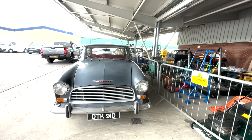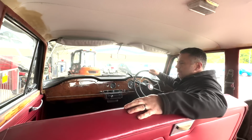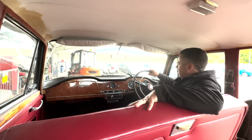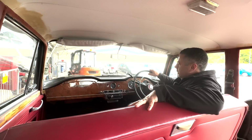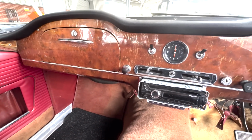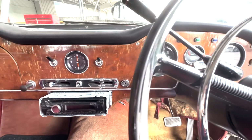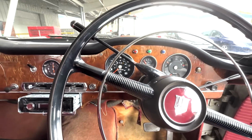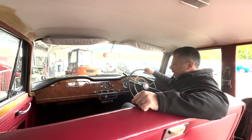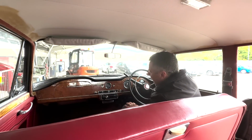I think it would make an awesome hot rod, and I'll probably get shot for saying that, because it probably deserves to be restored. I don't think they're a great deal of money, and this one could be a real steal at East Anglian Motor Auctions, and I just want to sit in here all day. It's so comfy. I just want to play with all the knobs and stuff. I'll probably get banned from this place if I do.